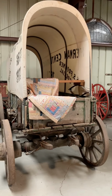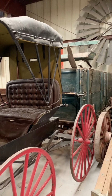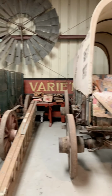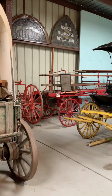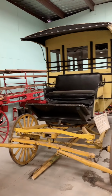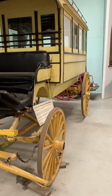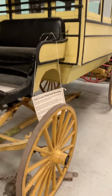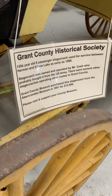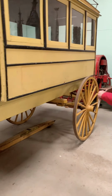Down in this end, we have a lot of our old wagons and buggies. Back in the corner, we have some old firefighting equipment. And this yellow wagon was a stagecoach that was used in Grant County. It would take people from Elbow Lake to Ashby, Elbow Lake to Herman, and throughout the county.